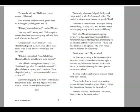"We wanted to ask you about freedom of speech," I said. "Freedom of speech doesn't mean you can just say anything," Ashley said. "It doesn't mean you can put just any book in our school library." "No," Miss McGinnis agreed, sipping her tea. "The Supreme Court has divided the First Amendment into 3 tiers. Depending on the situation of the book in question, where and how the book is being used, the court would apply a different tier of scrutiny." "Scrutiny what now?" McGill asked. "In this case, the scrutiny is the degree to which the school board can interfere with your right to read and get information. Before a book can be banned, some situations require more rigorous review than others."